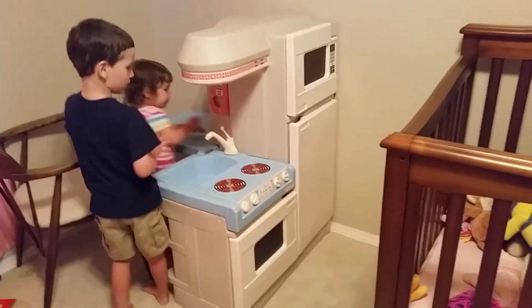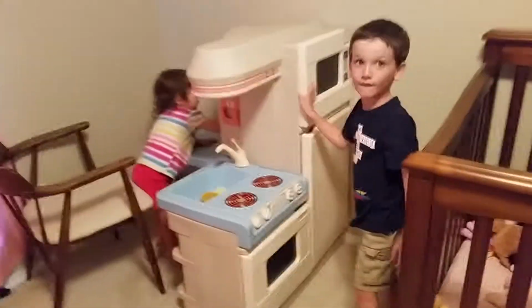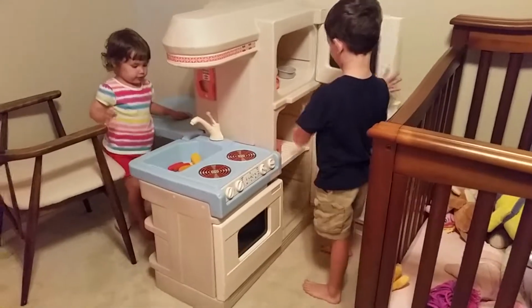Hey, listen. Now that we have a bigger refrigerator... Now that's the microwave. All the food goes in the refrigerator on the bottom. Down there, yep. All the food goes in there.